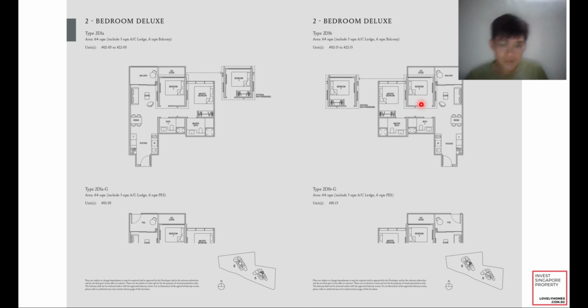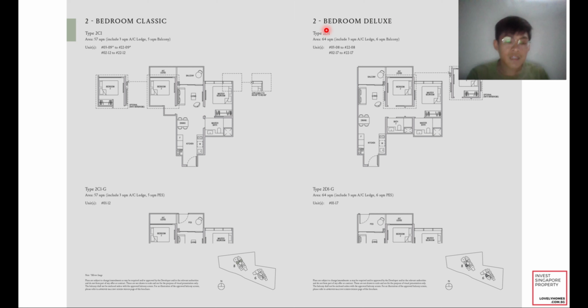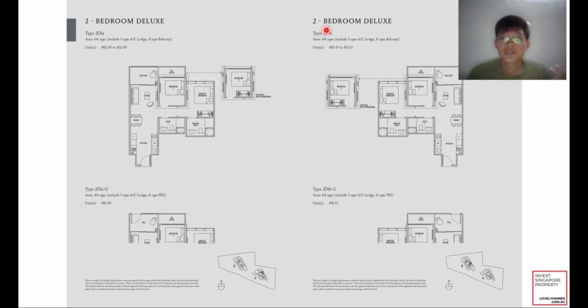So again, for this, just take note that I mentioned just now stack 12 and 13, they're actually two different layouts. One is classic and one is deluxe. So the obvious choice here I would say is 13, and I hope that people will, I mean, there will be people who do not like number 13, so there isn't much choice here, to be honest.